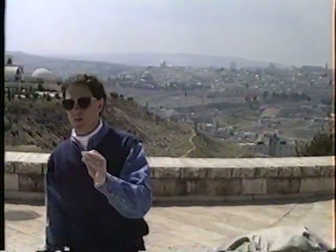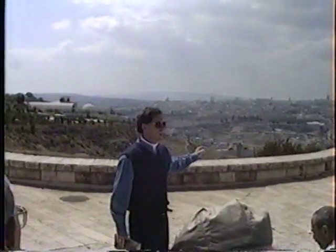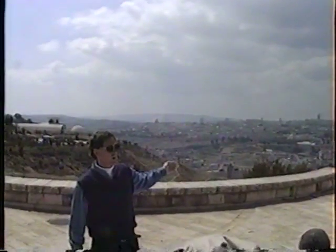Now realize the layers of meaning in prophecy. Abraham was willing to sacrifice Isaac, his only son, the covenant child. God, at the last moment, told him not to do so, but this is the very place where Isaac was to be sacrificed.